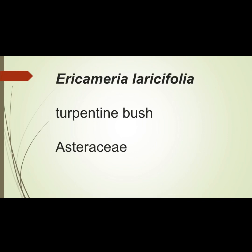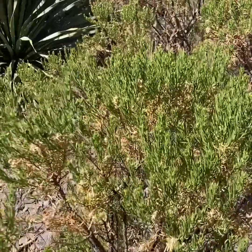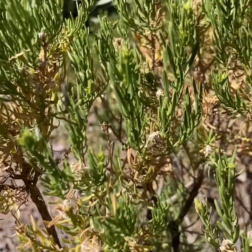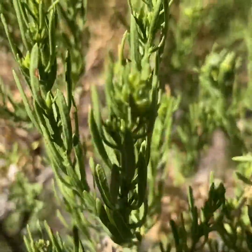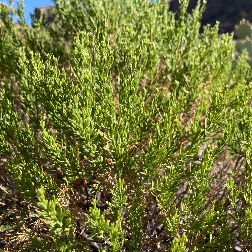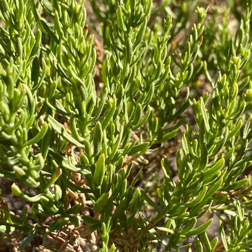The last shrub we'll cover is Ericameria laricifolia, or turpentine bush, which is in the Asteraceae family. The genus refers to its appearance being heath-like or similar to a broom, and also bitter, which it's bitter in taste. As the name implies, turpentine bush, it smells strongly like turpentine. Laricifolia means having leaves like a larch. The leaves of turpentine bush are shiny in appearance because of the amount of resin that is found on the leaves.